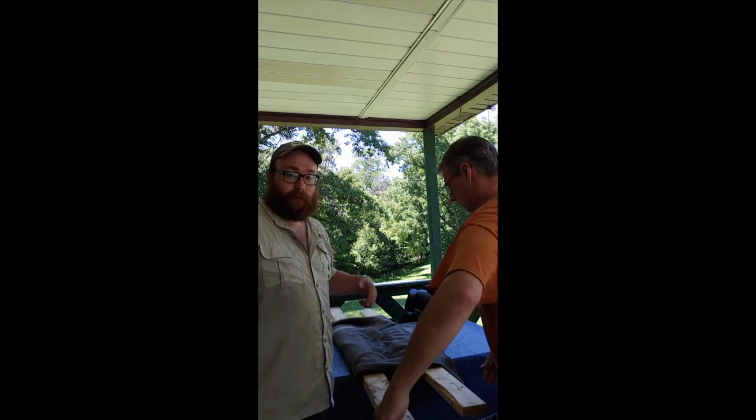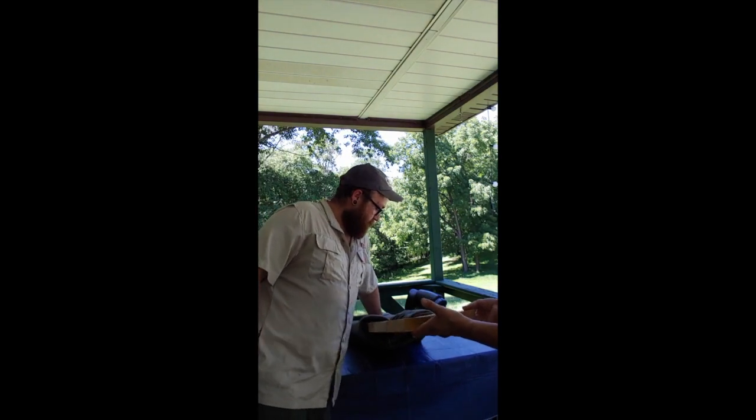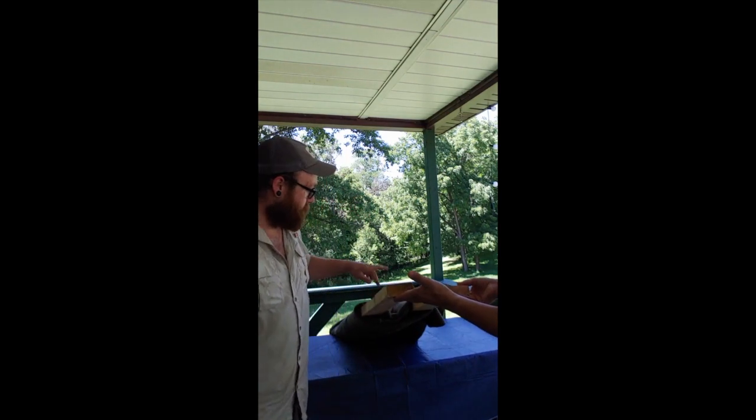Last year when we taught this, we put me on it, so we know for a fact it'll hold. So I'm just holding up this end. If you want to just push down on the center, show how it kind of binds on itself. Yep, see, the blanket won't unravel from itself.